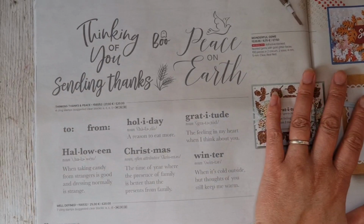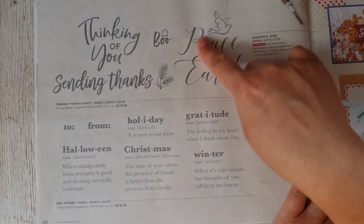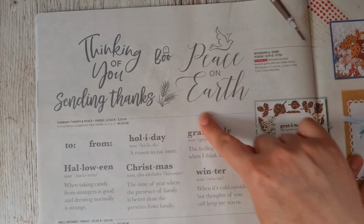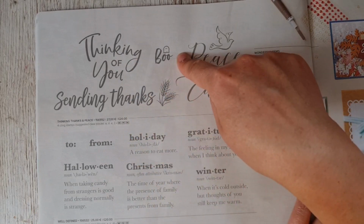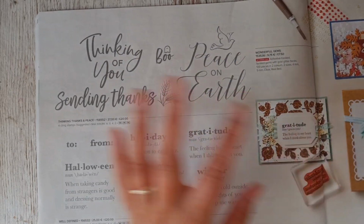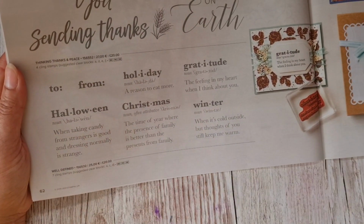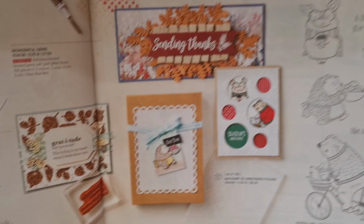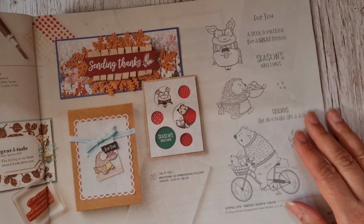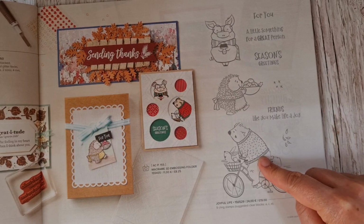Right, I loved this page because, again, lots of sentiments. And it's sometimes fun to have great big sentiments to stick on. So we've got Peace on Earth, Thinking of You, Sending Thanks, Boo, and then that little corn stalk. Love that. And then this kind of, what's it called? Dictionary definition. That's quite trendy. Then we have some cute little, I don't know what these are. Oh, pig, hedgehog and bear.